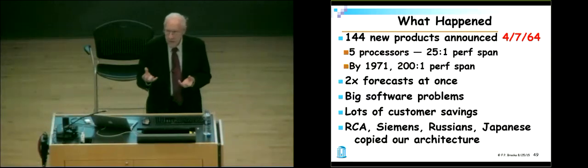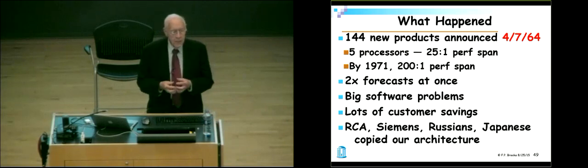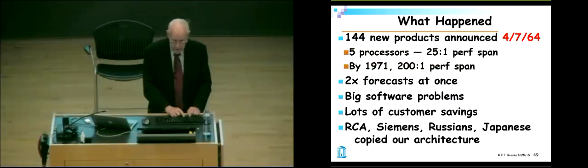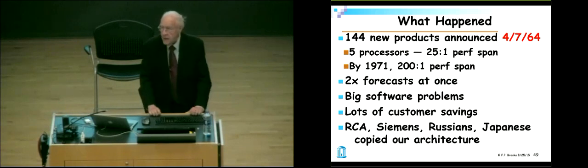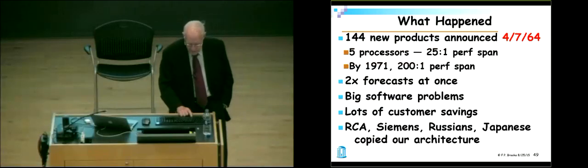So we called it the peach in the bowl of cherries. But the operating system was very difficult, and it was late and it was slow to start with. There were lots of customer savings, and one of the effects of our architecture is that everybody copied it, including the Soviets and the Japanese.